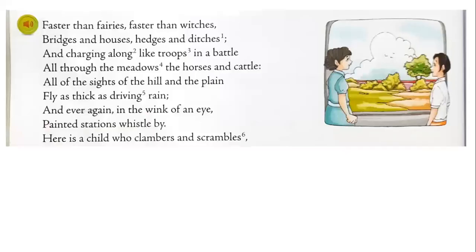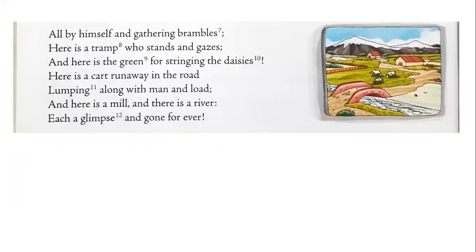Faster than fairies, faster than witches, bridges and houses, hedges and ditches, and charging along like troops in a battle, all through the meadows the horses and cattle, all of the sights of the hill and the plain fly as thick as driving rain, and ever again in the wink of an eye, painted stations whistle by. Here is a child who clambers and scrambles, all by himself and gathering brambles. Here is a tramp who stands and gazes, and here is the green for stringing the daisies. Here is a cart run away in the road, lumbering along with man and load. And here is a mill, and there is a river, each a glimpse and gone forever.